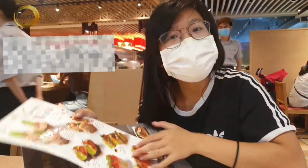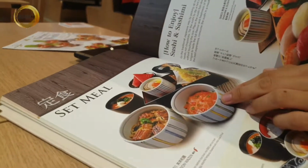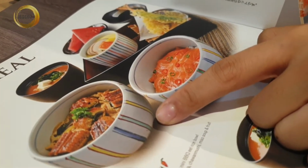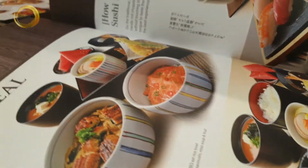Okay, so what we ordered today, we just went straight to the set meal. What I got was this set meal with a mini salmon sashimi, mini unagi eel rice bowl with some tempura, chawanmushi. This set meal is $23.90.